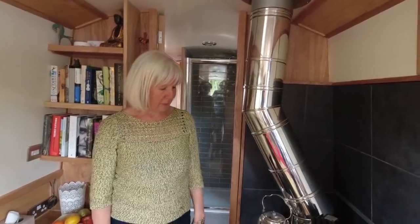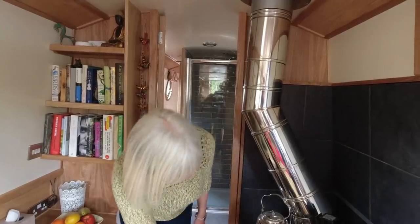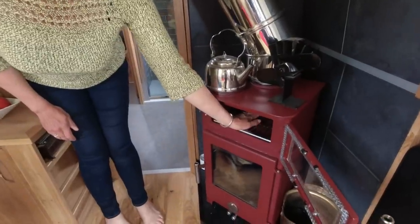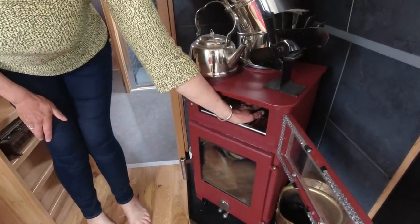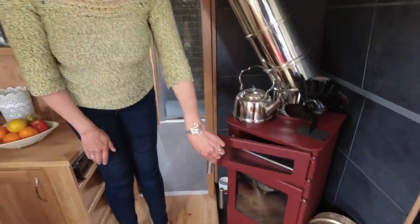This end of the boat got so warm. We had to open the door behind you, didn't we, to let some heat out into the bedroom. Yeah, it was lovely. And the oven in the top is not big, but it was enough to put a couple of little casserole dishes in. In fact, that is still warm. Slightly in there now. I think it's going to be so efficient.